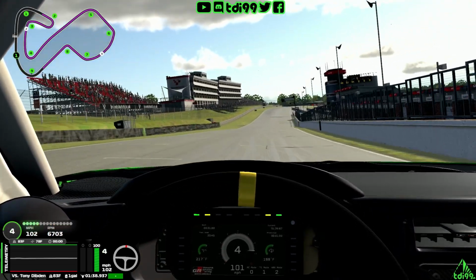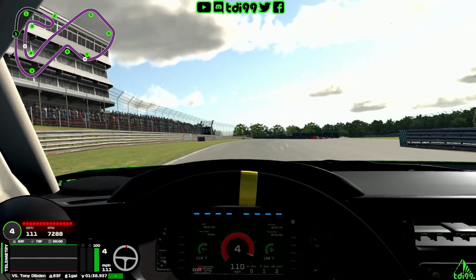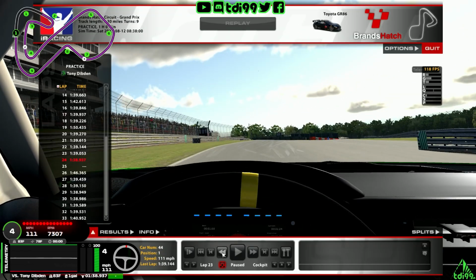But that is us done and dusted. That lap is over very, very quickly. And we crossed the line quite late, and it is a 1:39.144. As mentioned, it was my lap 22, not my lap 23, because my lap 23 actually had an off track, so we can't show you that one. So that'll be my next fastest lap that I show you there.